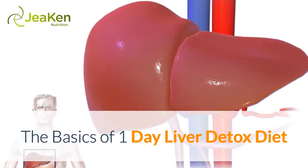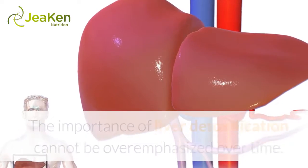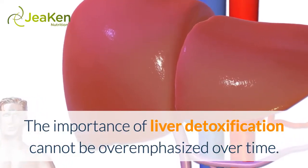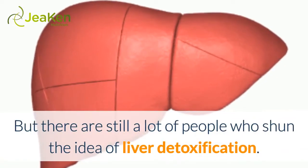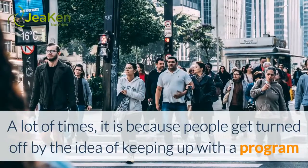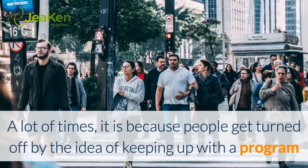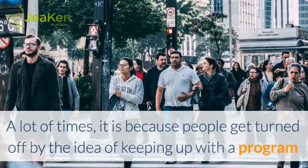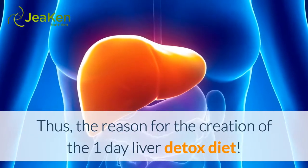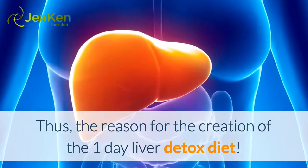The basics of one-day liver detox diet. The importance of liver detoxification cannot be overemphasized over time. But there are still a lot of people who shun the idea of liver detoxification. A lot of times, it is because people get turned off by the idea of keeping up with a program that lasts for days and days. Thus, the reason for the creation of the one-day liver detox diet.